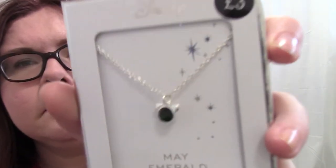Okay, what do you want next? Jewellery or beauty? We'll go with jewellery. And I got this because I just thought it was really cute. And this was from their Disney range. Oh god, fluffy hair. This was from their Disney range, and this was just a little necklace.